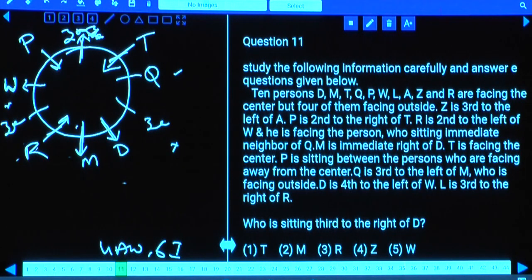P is second to the right of T. As P is seated second to the right of T, that is also finalized. R is second to the left of W, and R is facing the person who is the immediate neighbor of Q. The person facing R, the immediate neighbor of Q, is T.